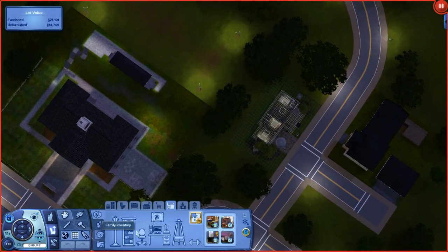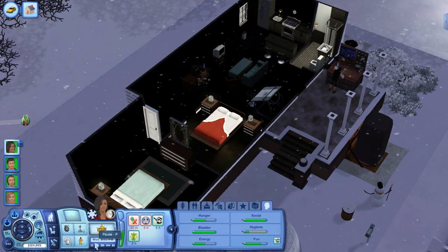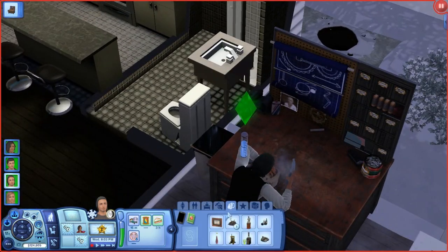So, what do we have in our family inventory? So, we have this pretty nice car. Goodbye. We have this. We have this. We have this. And this. And the street light. And some lights. Okay. Cool. We got some more money now. So when she gets home, she will take a quick shower. Jack, what are you inventing?